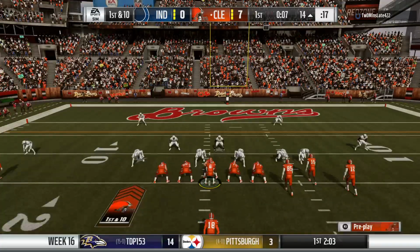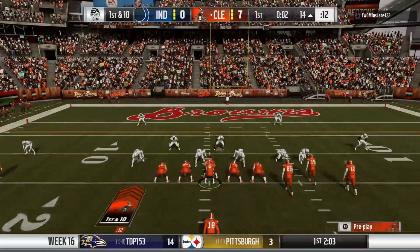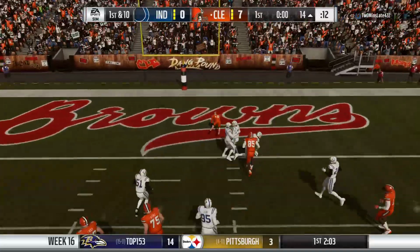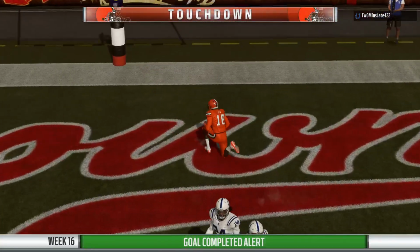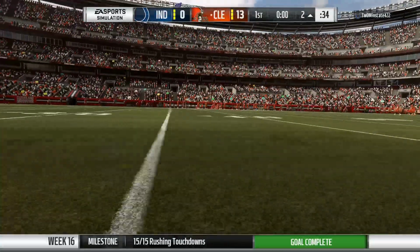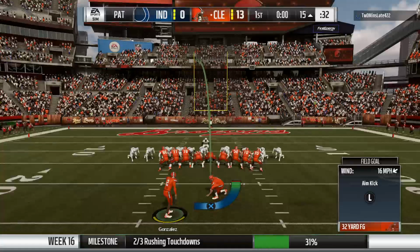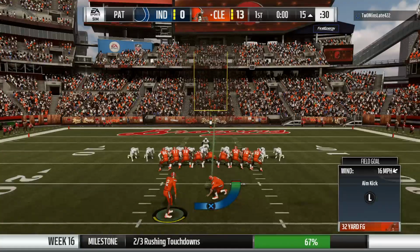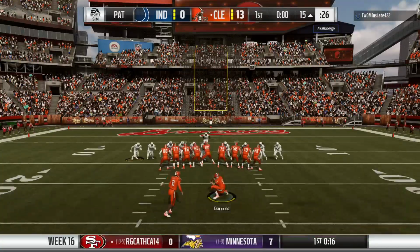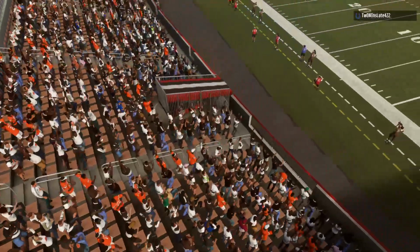Here we go now. Green 39! Green 39! On first down, they'll run it on the draw play. And they'll take it into the end zone for a Browns touchdown. A great play there. His first touchdown on the year. And the Browns add on to their lead. Gonzalez able to tack on the PAT.